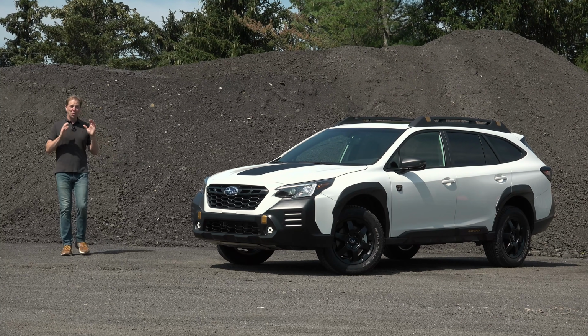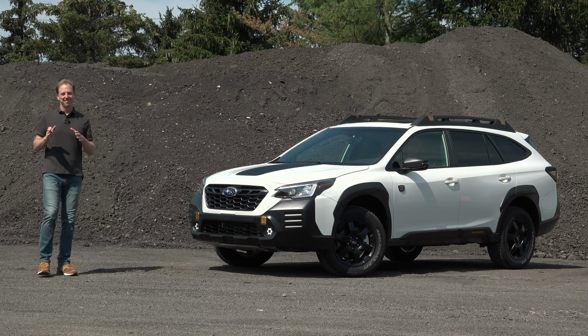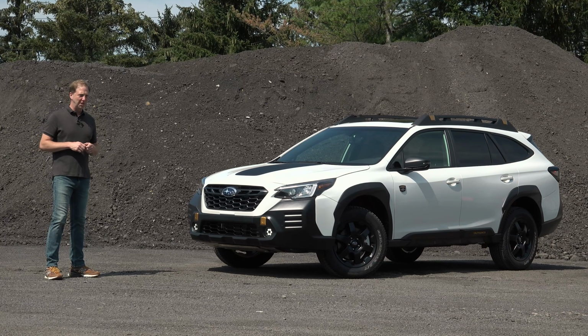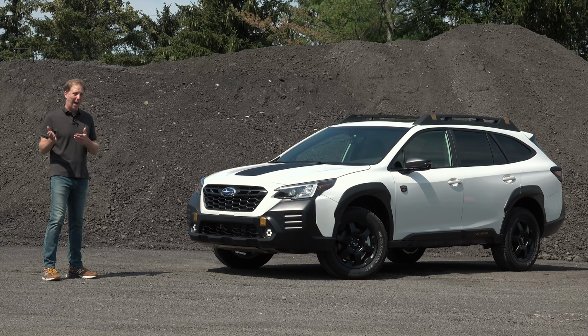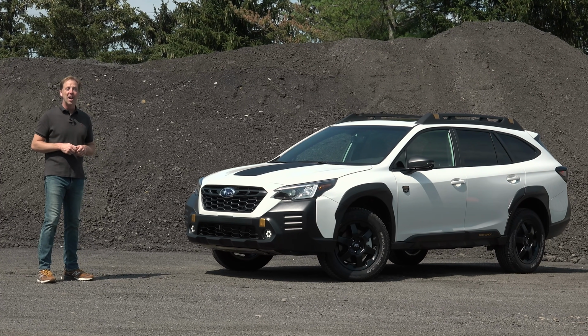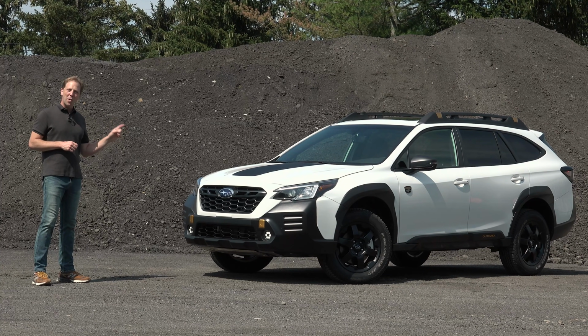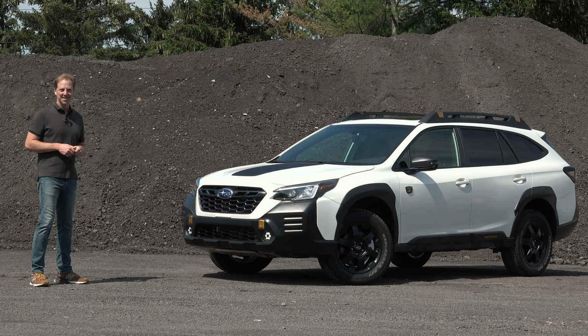Now this is the coolest thing that Subaru has done in a long time. They've taken their very versatile but somewhat dorky looking station wagon and turned it into a jacked up adventurous SUV with a real personality. This is the new 2022 Outback Wilderness.